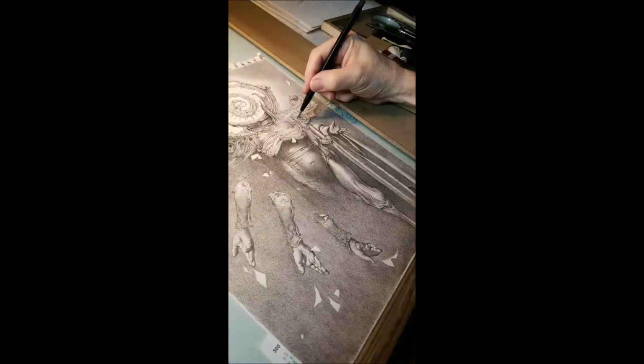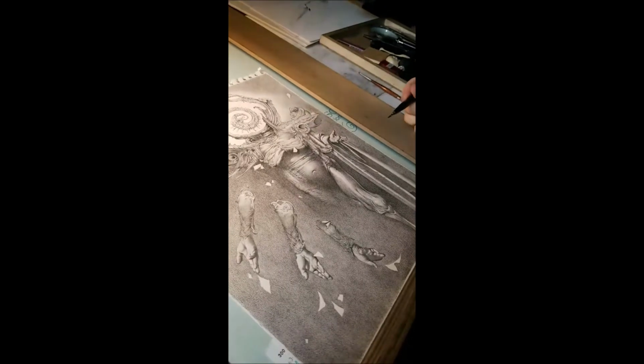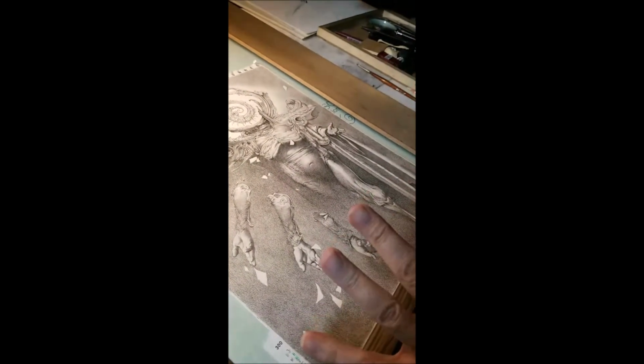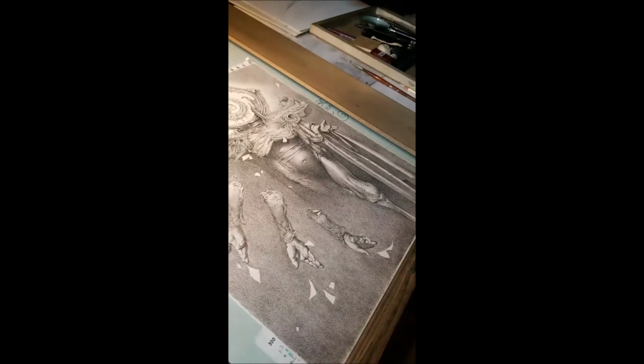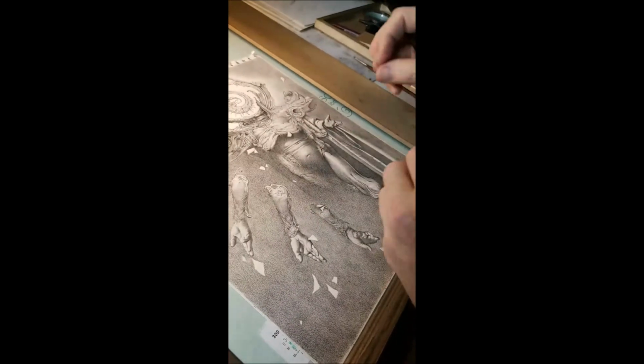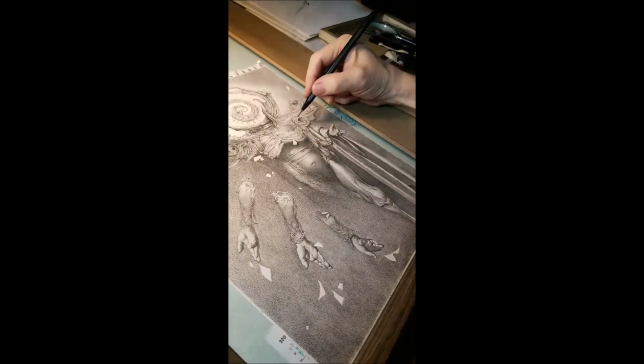Yeah. This is pencil. Pencil on Stonehenge cream journal paper. When I'm done with it, I'll put a scan up, and then I'll put a scan up that'll compare this to what I'll do after I spray it with matte and then punch the blacks with some acrylic wash.